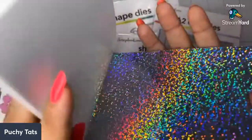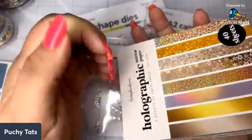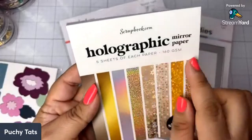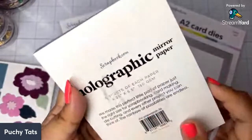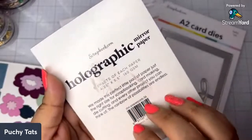But isn't that pad fire, guys? It's so pretty. Look at that. I really like the ones with the stars. They're beautiful. And then you get those mirror ones, so that is the holographic mirror. And this is the... it doesn't say what size. 4x2x5x5. They might have a bigger pad of these, you guys.